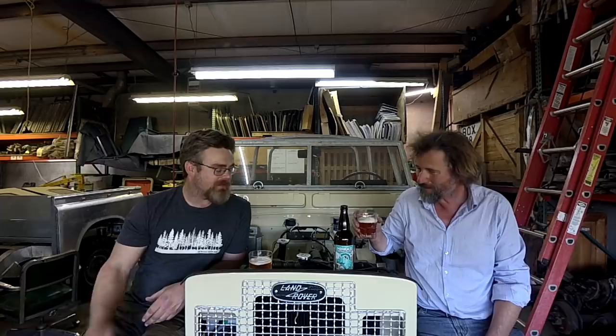Not horrible. It's good. Just another IPA here in the Pacific Northwest. Definitely drinkable. Have you had a beer that's not drinkable? Yes. I've had a few that were not all that good.